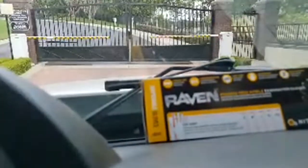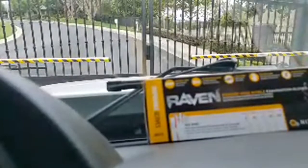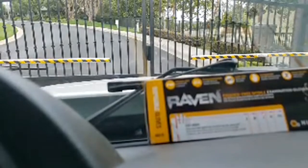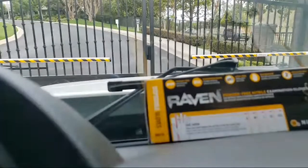Okay, so what the heck here? I do not see a keypad or nothing. Great. Oh, crap. Alright, I got it now. Thanks, Nick. Let's see here. Residents only, visitors use Calle Frontera entrance. Gate arm closes after each vehicle.